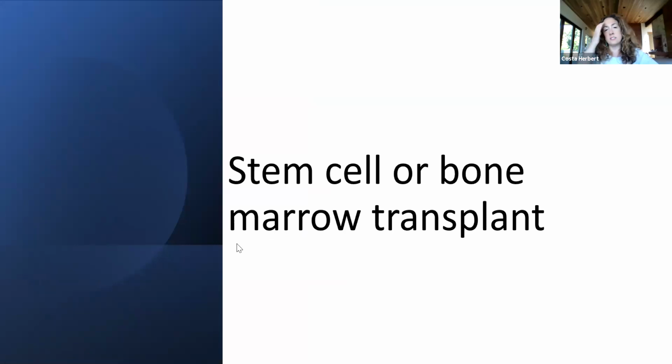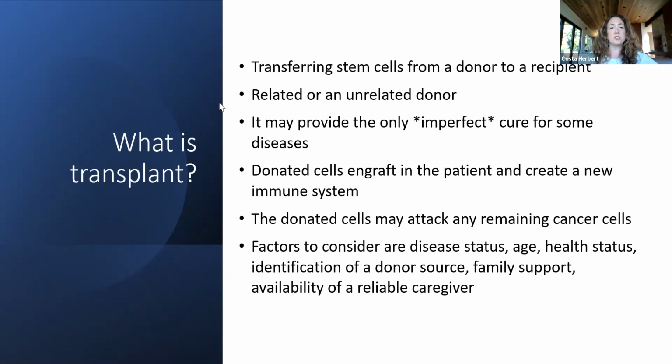So moving on past side effects to patients that do require a stem cell or bone marrow transplant for their bone marrow failure. So what is transplant? It is transferring stem cells from a donor to a recipient. It can be a related or unrelated donor, and it may be the only cure for some diseases. And I put in parentheses "imperfect" because, as Dr. Scott alluded to prior to this, it's not an easy treatment. So it's definitely not a decision that people make lightly.